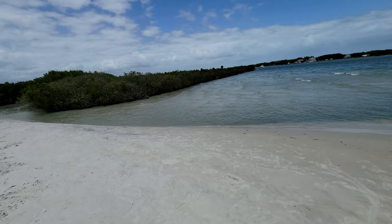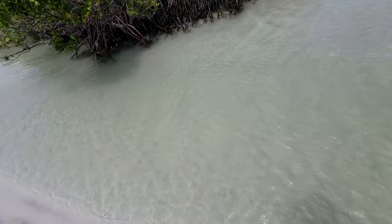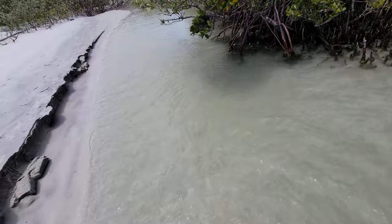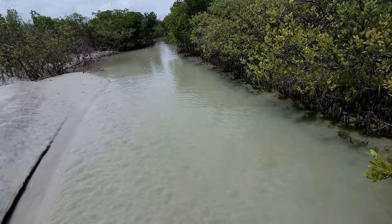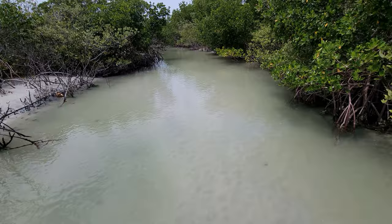And right in here. How deep is it? Let's see how deep this is. That is a good foot and a half, easy. That is nice. I bet you could kayak this area just fine. Not too shabby. That is very nice. I could probably walk it. Yep, that's what I'm gonna do. I'm gonna walk it.